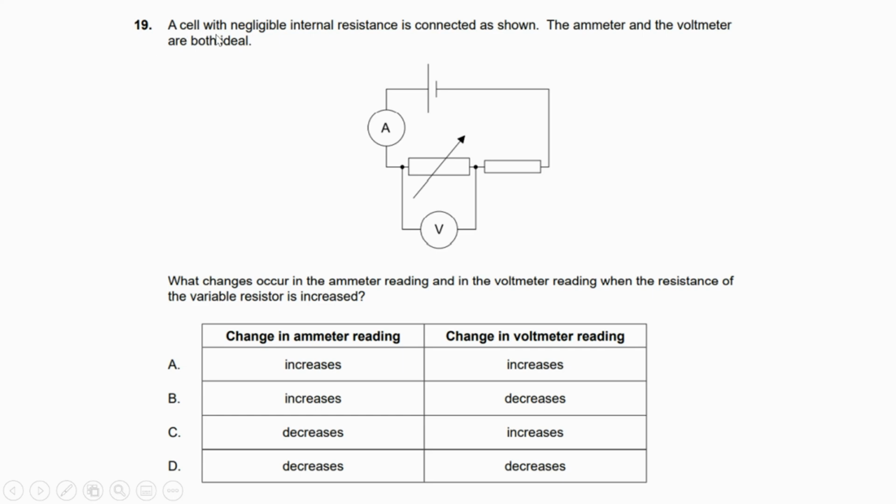Question 19. A cell with negligible internal resistance is connected as shown. The ammeter and the voltmeter are both ideal. What changes occur in the ammeter reading and in the voltmeter reading when the resistance of the variable resistor is increased? We see the variable resistor at the left side with a sliding contact and connected in series with the fixed resistance. As it says, the resistance of the variable resistance increases.